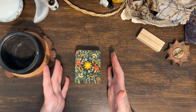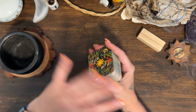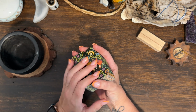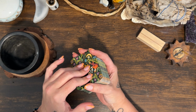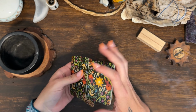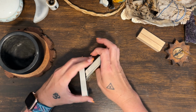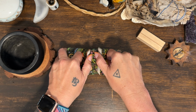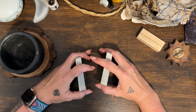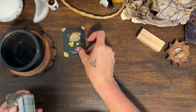So let's go ahead and start with this deck, which is one of my little magic decks, because this is the first deck that I ever had back when I was 13 years old. This is not the same specific deck, but it is the same deck. I find it very magical. I have a few very magic-driven decks that I usually only use sparingly for things that are in the magic realm, and this is definitely one of them. Let's see what our situation is.